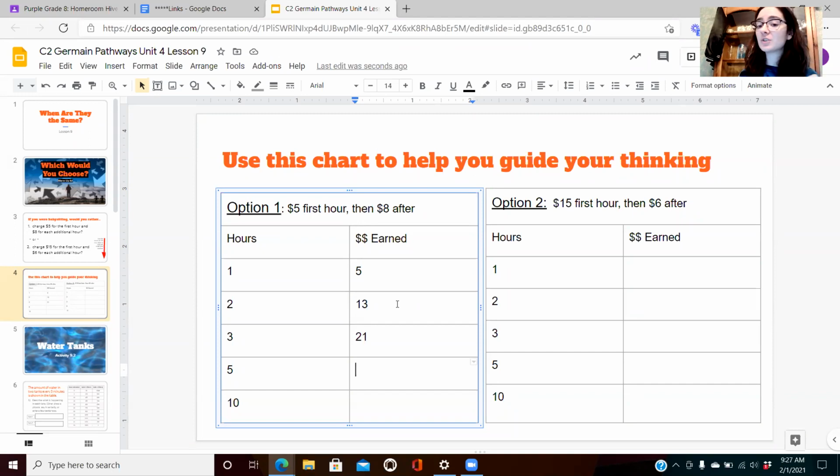Now, this is where it gets a little bit trickier. If I add 8 more, that would get me 4 hours, plus 8 would get me $29. Well, no, 21 plus 8 more would get me 29. That would be 4 hours. Then 8 more is going to be 5 hours, which is $37.